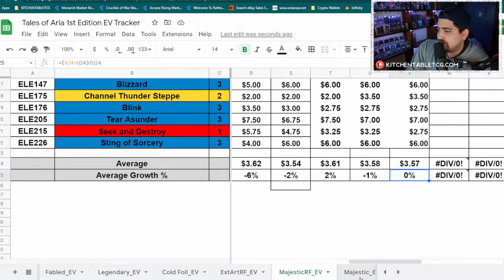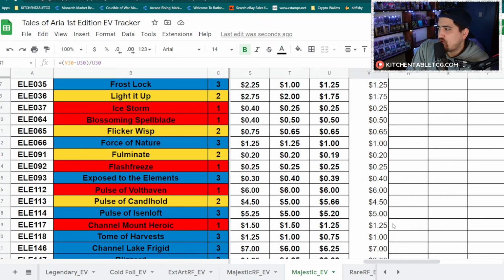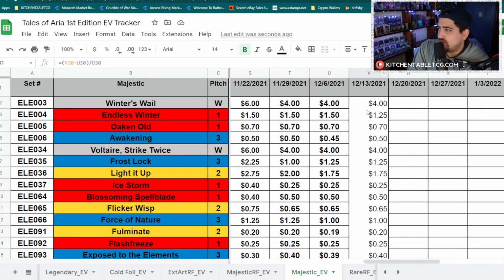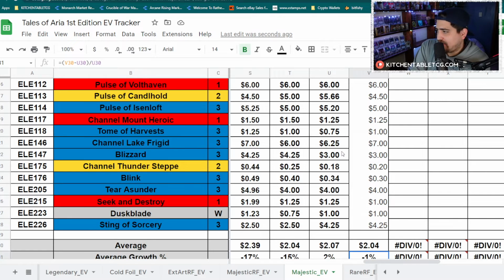Notice no real changes here. Looking at your Majestics, then you're down 1%. Again, no major changes, no real huge fluctuations here. A lot of cards just kind of staying flat and moving horizontally.